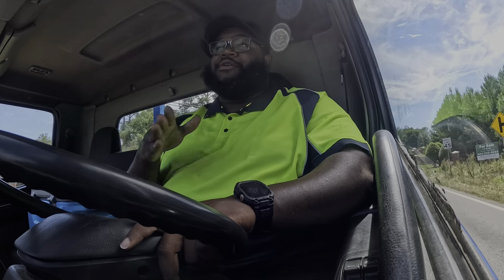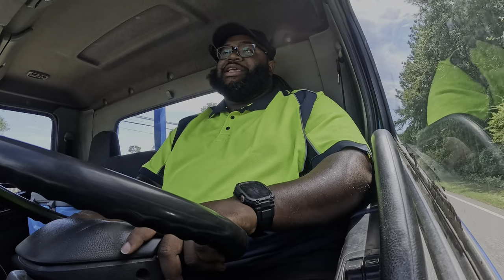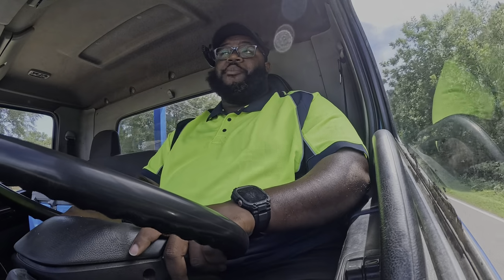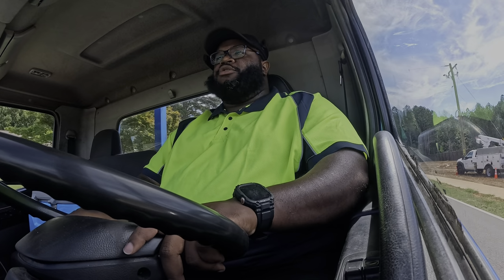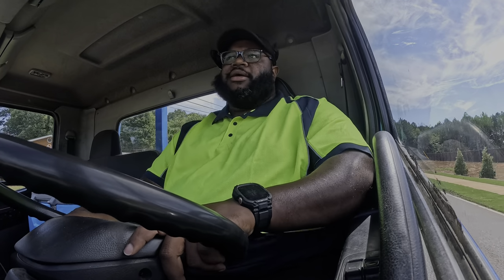I don't want to use all my battery. I definitely want to save this battery for when we actually get out here and get to work. Like I said, I'm hoping this thing cranks up. If this thing cranks up, man, we are in business. So we'll see how that goes and go from there.